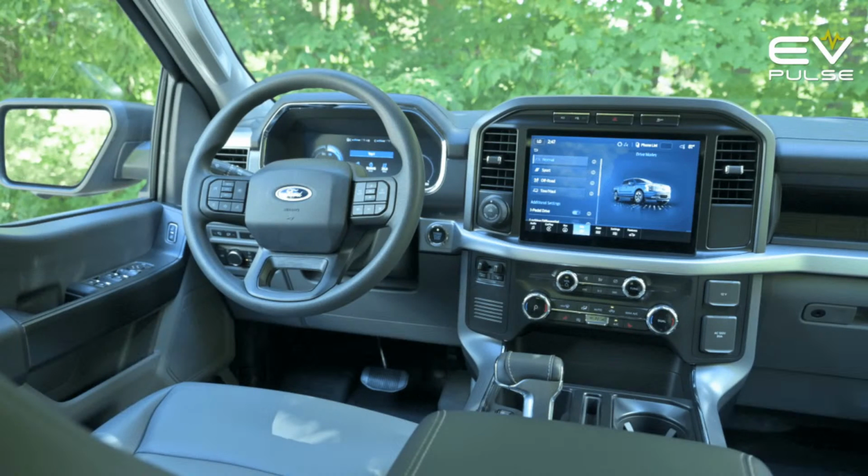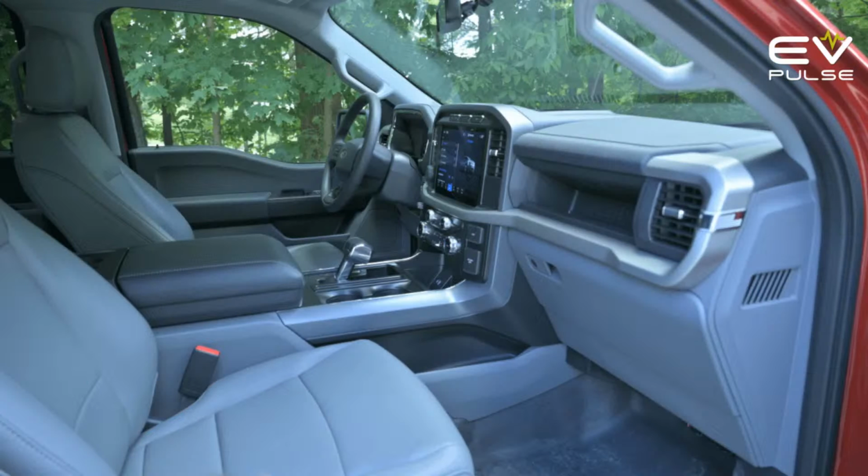You give up features. The tester we had did not come with, I believe, Blue Cruise. There's no panoramic moonroof, stuff like that. But you don't need adjustable pedals. You don't need a glass roof. You don't need this stuff necessarily. You got vinyl floors, vinyl covered seats, a very nice injection molded steering wheel. It's simple. It's authentic. The truck's built for work.